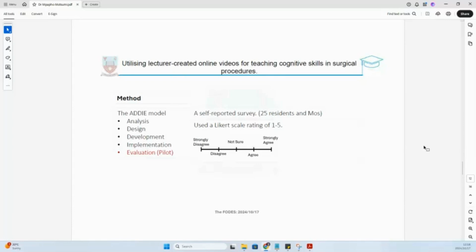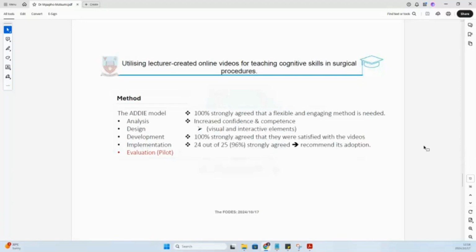The outcome: all trainees strongly agreed that a flexible and engaging method for teaching cognitive skills was required. They also reported increased confidence and competence and attributed this to visual and interactive elements of the video. All trainees strongly agreed that they were satisfied with the educational videos. 24 out of the 25 who participated strongly agreed that they would recommend the adoption of the training videos to augment or support learning of cognitive skills in surgical training.